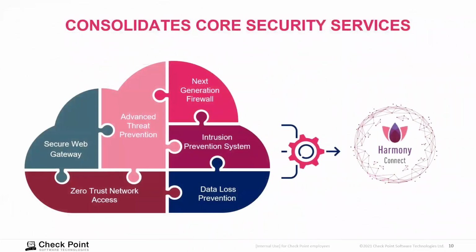And our SASE platform consolidates all of these different core security services together. As I mentioned, we're going to talk about the remote access piece in a second, but what we're providing in our solution includes secure web gateway, advanced threat prevention, next generation firewall, IPS, DLP capabilities, for instance, preventing users from uploading certain PCI types of data or credit card data to the internet, and Zero Trust Network Access, or ZTNA. And it's all delivered as a cloud service.